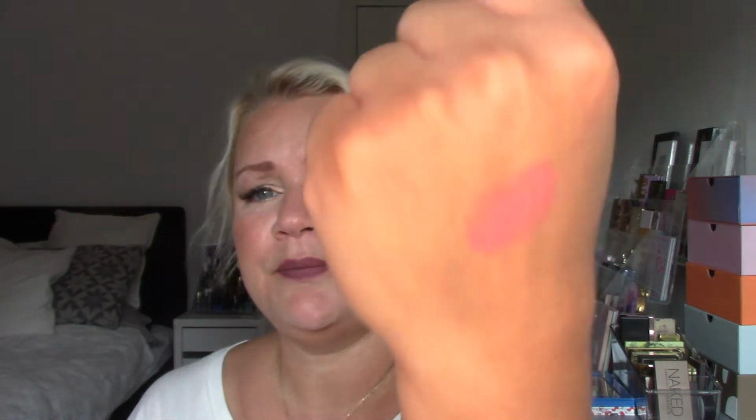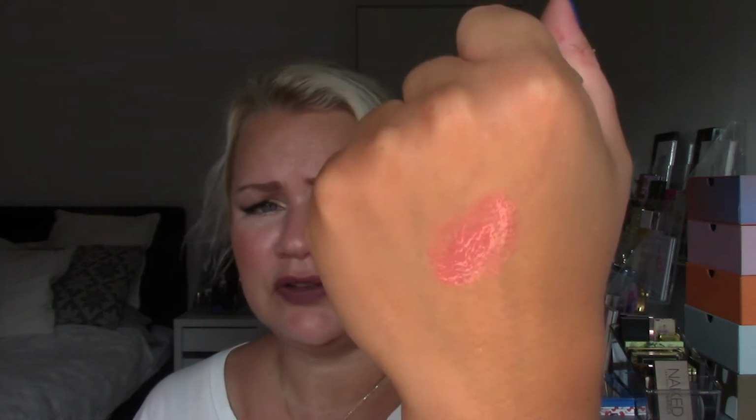And the last empty from different projects is this Physicians Formula Butter Murumuru SPF 15 lip product something. This one. This was a bit too pink for me. I can do a little swatch here, I think. There. But it was nice. But it was too melty. For something with SPF, it shouldn't be melty, I think. So I'm not going to buy it again.